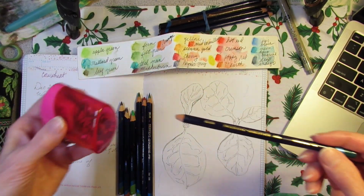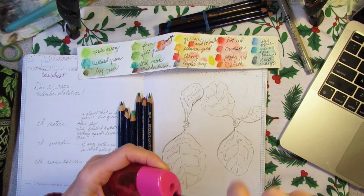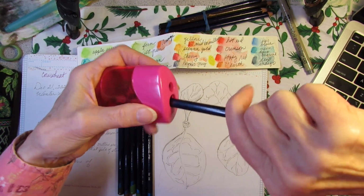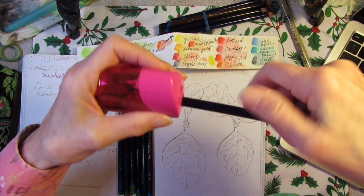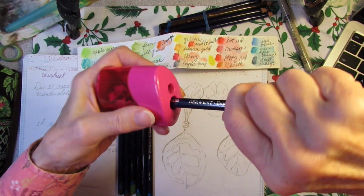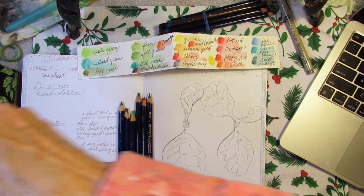And I am just using a regular old pencil sharpener here. This is mallard green. This is a blue-green. I don't think I'll be using this one. But sometimes I just like to sharpen pencils by hand. A lot of people don't like to do this. They run out and get a pencil sharpener. But I think it's kind of a Zen thing to do, right?